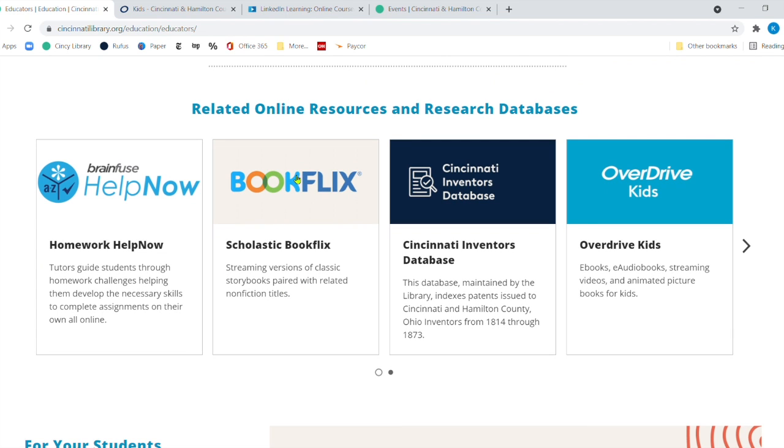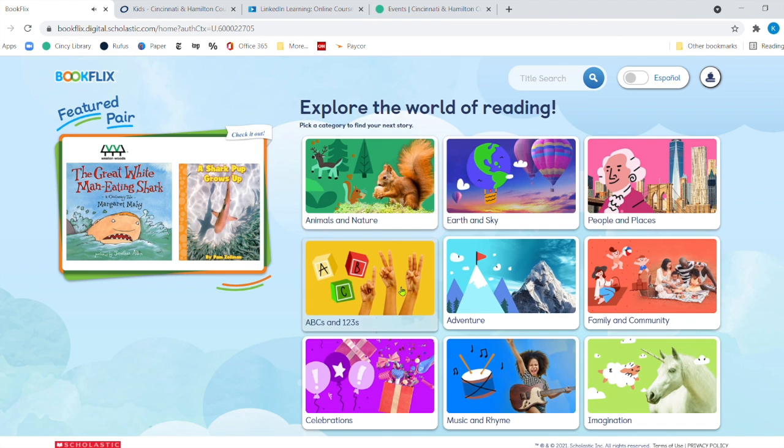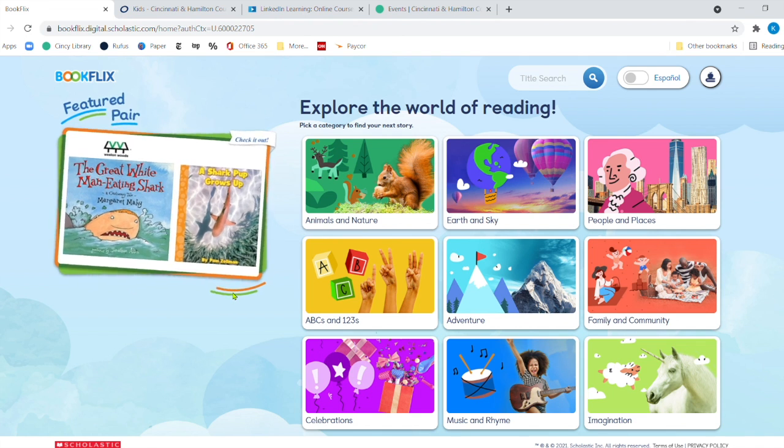Now, most of you elementary teachers probably are very familiar with BookFlix, but I just want to point this out to you. We're going to skip the introduction. Click on a category or click on the feature to begin. Now you see all the categories listed here. You've got animals and nature, adventure, imagination. And what they've done is they have a huge collection of books. And what they do is they pair a fiction with a nonfiction.